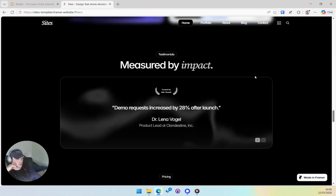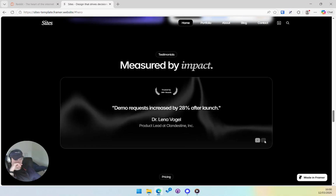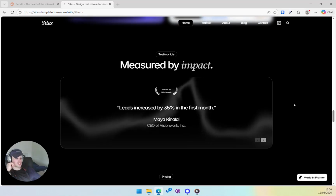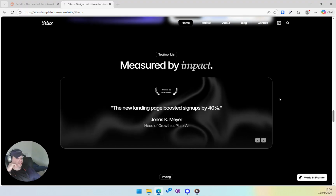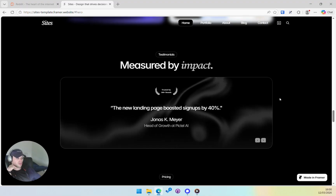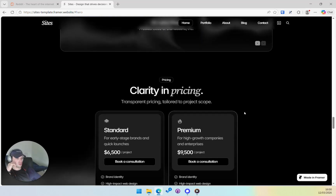Let's go to the next section, the testimonial section. I'm not sure about this one, if I'm being honest, but I don't think it's a deal breaker. I don't think they rejected your template because of this. So it's a decent section. It's not my favorite section, but it's decent, so I wouldn't change it.